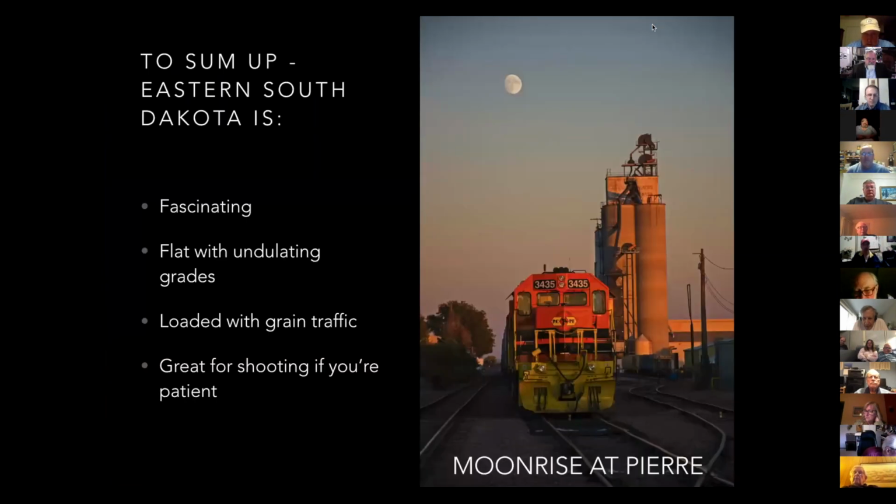We got to Pierre and caught up to the westbound. Now out here they tend to run more extras, and this was actually the road freight going west. So to sum it up, eastern South Dakota is fascinating, flat with undulating grades, loaded with grain traffic, and great for shooting if you're patient.